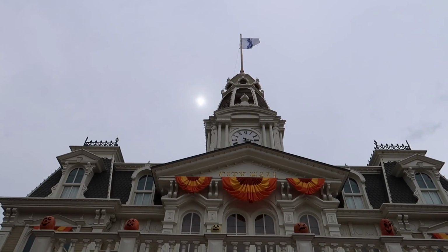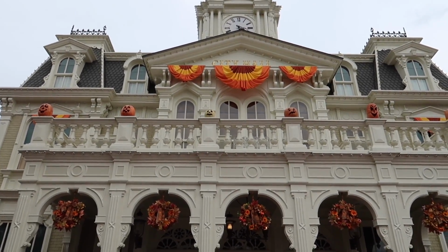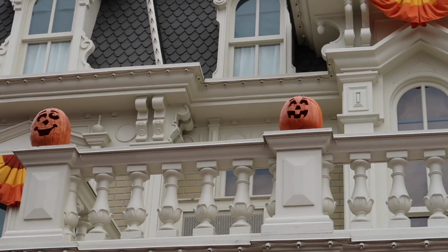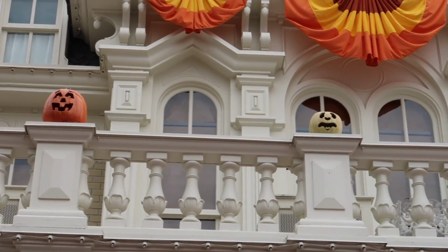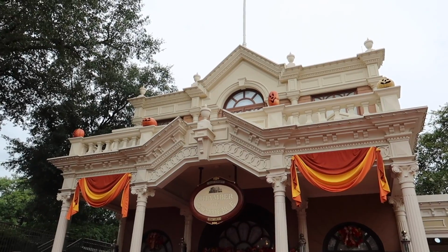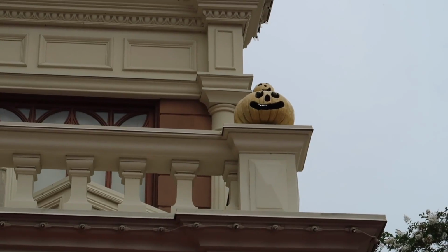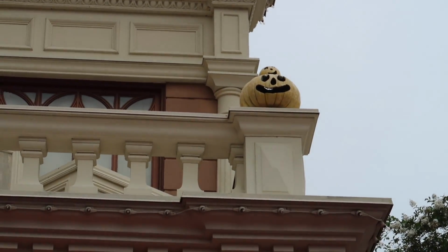So cute. City Hall looks beautiful, and look at all the different pumpkins. In the Chamber of Commerce here, some customer service getting in on the action. I like this cute little double one too. He's got like a little mini one on his head.